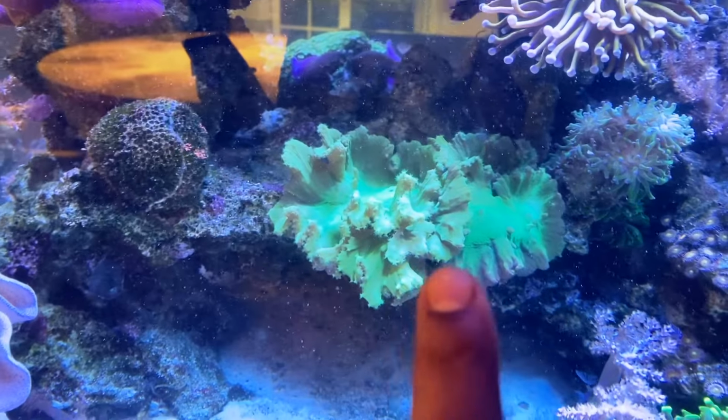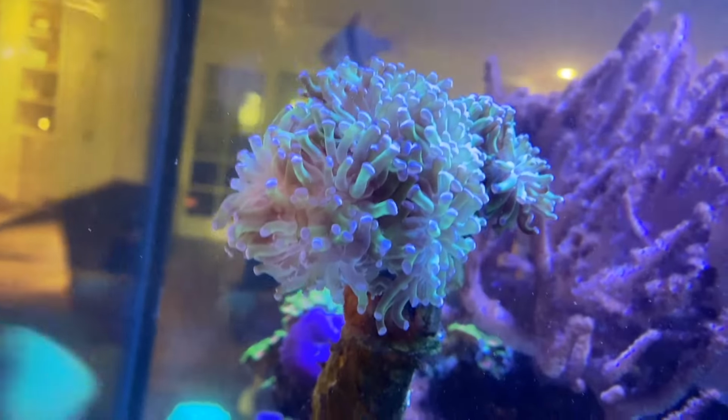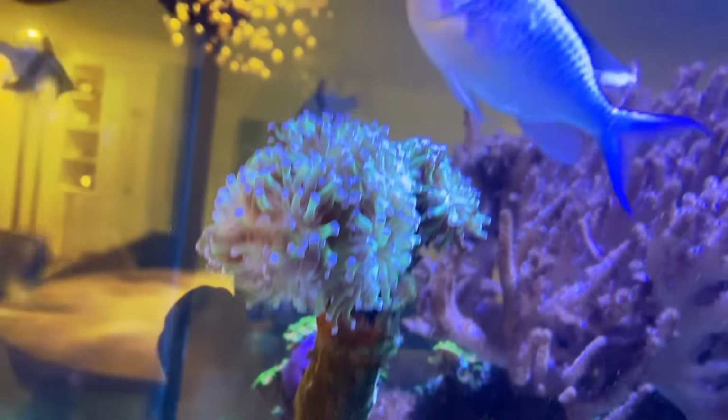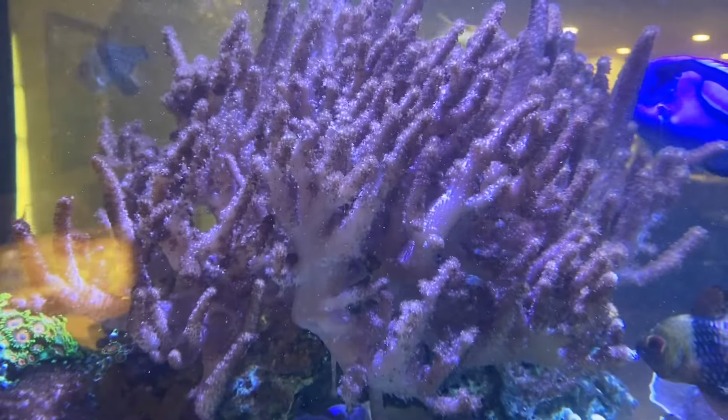Cabbage coral looks amazing. All these corals have just gotten so much better color. This frog spawn, or hammer coral, used to be so pale, it's a darker green now. This chromis is a trip. He follows me around the whole aquarium. I've never seen a chromis act like that before.